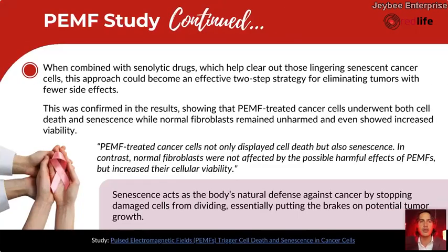PEMF study continued. When combined with senolytic drugs, which help clear out those lingering senescent cancer cells, this approach could become an effective two-step strategy for eliminating tumors with fewer side effects. This was confirmed in results showing that PEMF-treated cancer cells underwent both cell death and senescence, while normal fibroblasts remained unharmed and even showed signs of increased viability.